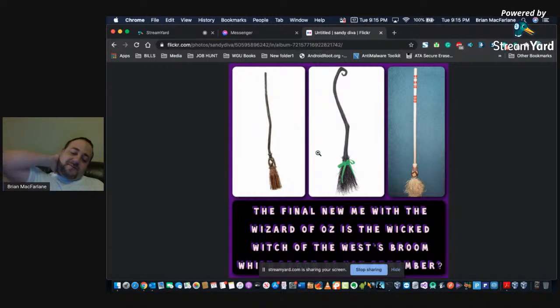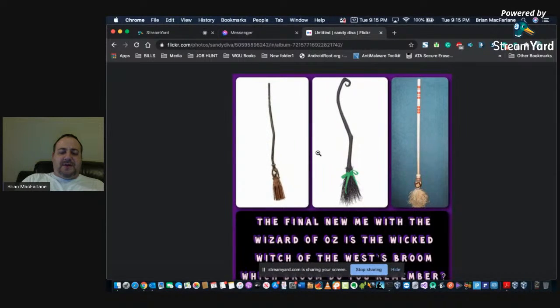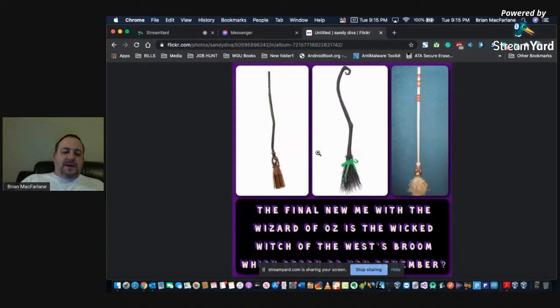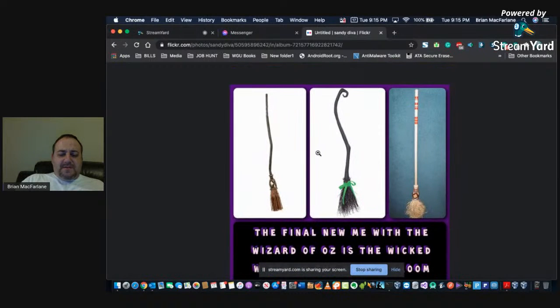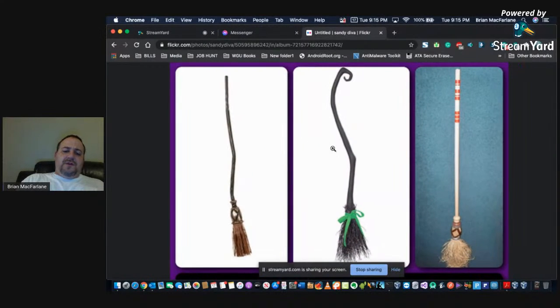It's remarkable how many people are affected by this Mandela effect. We actually did talk about this on this past show, but I wanted to make a special video about it because this was so huge. The question is, which of these brooms do you remember? The one on the left, which is more of a witch's broom, the one in the middle with a little hook on it, or the one like it is now?